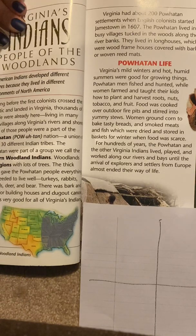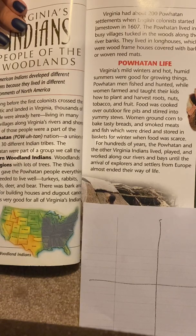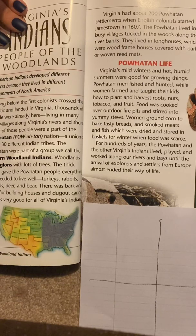Women ground corn to bake tasty breads and smoked meats and fish, which were dried and stored in baskets for winter when food was scarce. For hundreds of years, the Powhatan and the other Virginia Indians lived, played, and worked along our rivers and bays until the arrival of explorers and settlers from Europe almost ended their way of life.